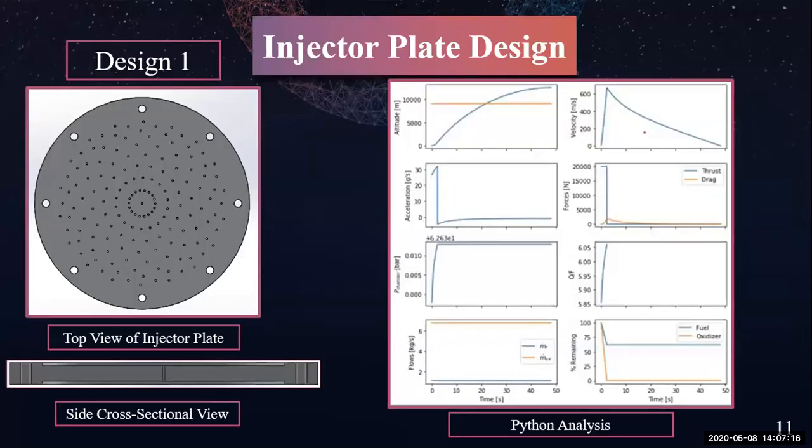Hey guys, my name is Charles Herrera, and I was working on the designing and analyzing of the injector plate. We started with a blank plate that was 7 inches in diameter and a quarter inch thick. The first design that we started with last semester originally had 161 orifices at a 0.06 inch diameter, or about 1.57 millimeters. They were set up in 16 semicircles and 10 orifices were on each semicircle. The orifices were staggered at 18 degrees.